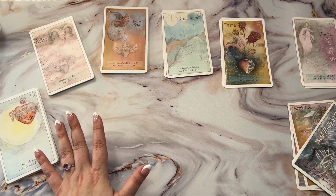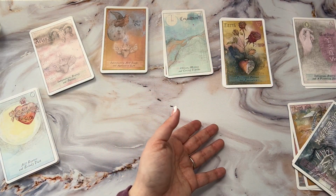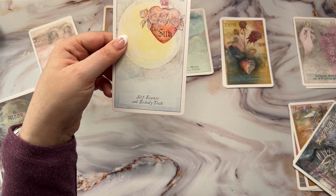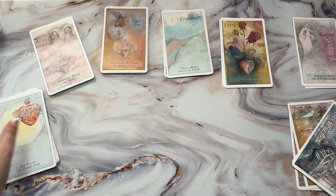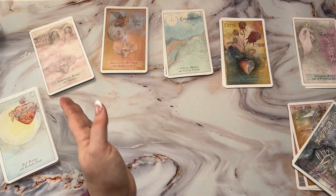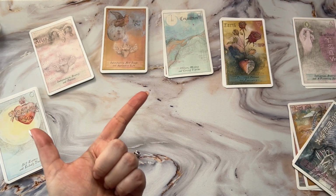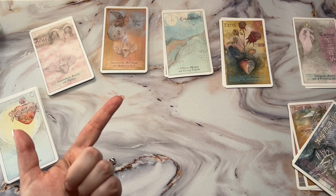The way this deck is set up, the keywords on the card are a little different, like sentences. So we've got Sun: self-express and embody truth. It makes sense, for sure it makes sense, but it's not really the typical wording you would see on a sun card. And it's done that way intentionally to form sentences to predict the future, dismantle your birth chart, what's the word I'm looking for? Understand. There's a word I'm looking for, it's gone.